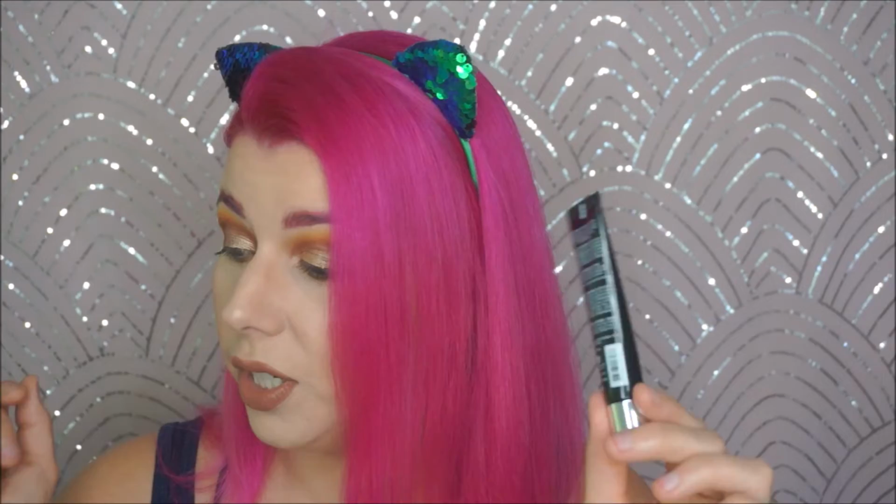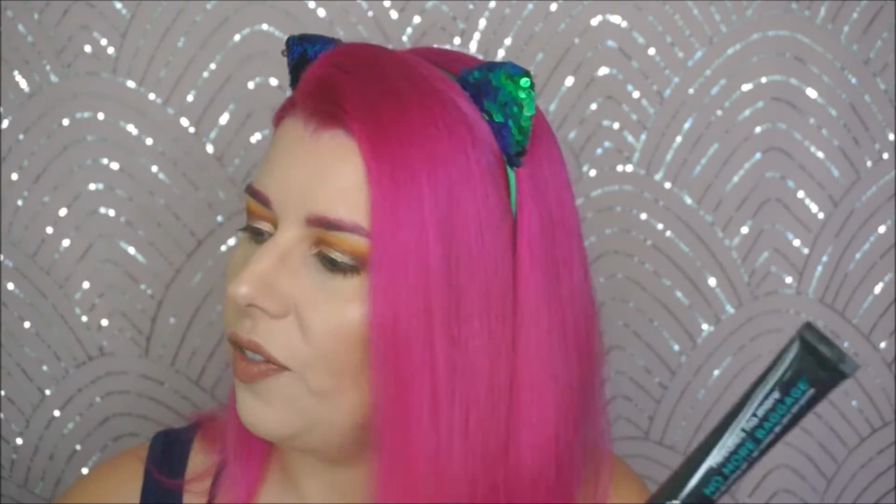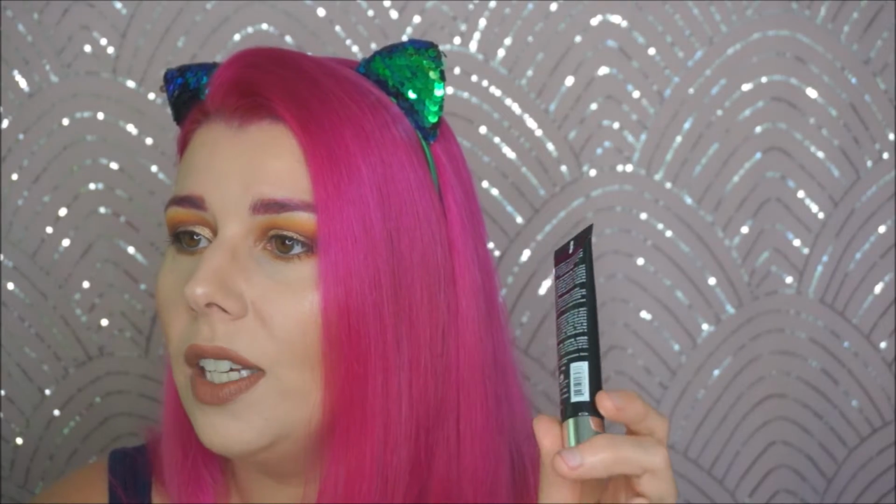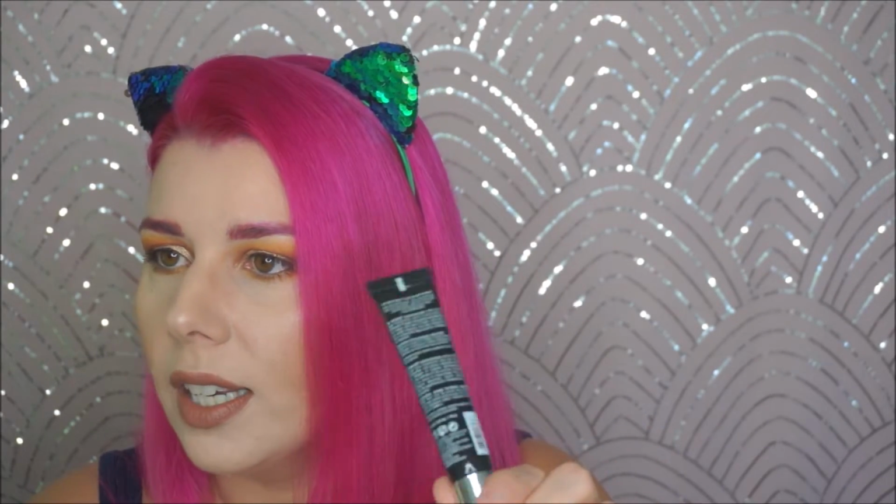The next thing is from Dr. Brandt, and this is the No More Baggage Eye Depuffing Gel. I'm pretty sure it's a full size. This is 0.5 ounces, which is normal, yes, this is a full size. Say goodbye to puffy and say hello to youthful, rested looking eyes. This retails for $42. I will absolutely use that because the baggage under my eyes is criminal.